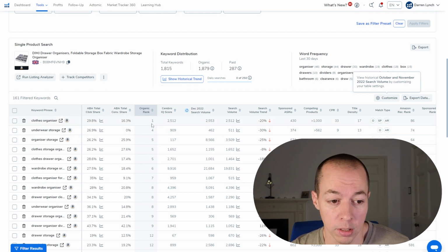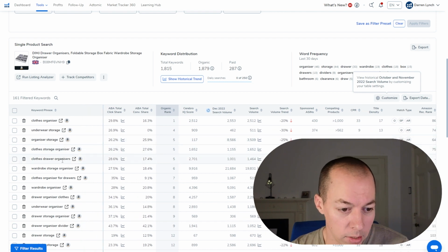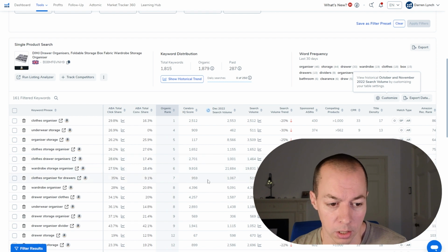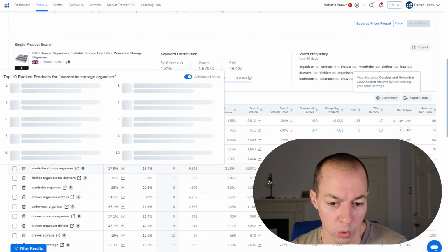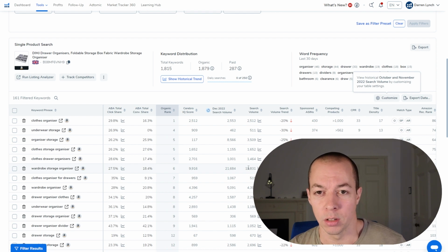Funny enough, this product is a clothes organizer, which does surprise me, but I suppose, yeah, it can be used for that. Underwear storage, organizer storage, clothes storage, organizers, clothes drawer organizers. There's lots of different ones there. Let's look at the search volume. So the one with the highest is wardrobe storage organizer, which, I mean, potentially, but I'm not sure it's the most relevant. I could see you getting lots of different solutions there, maybe ones for shoes or ones that stack up on the floor, things like that.